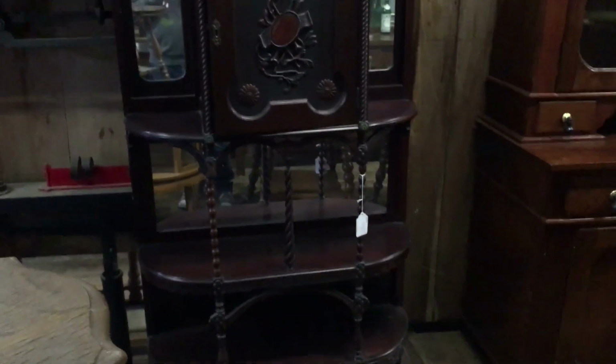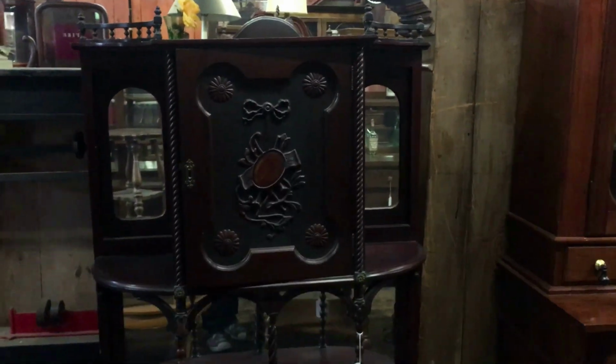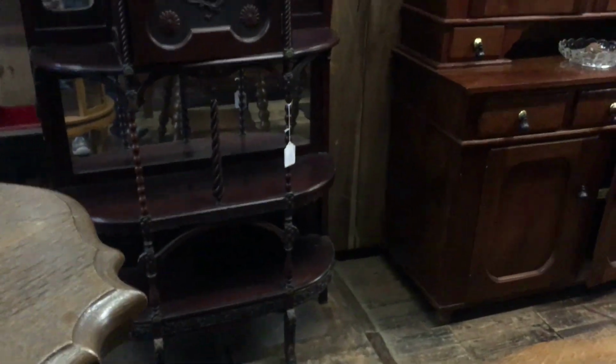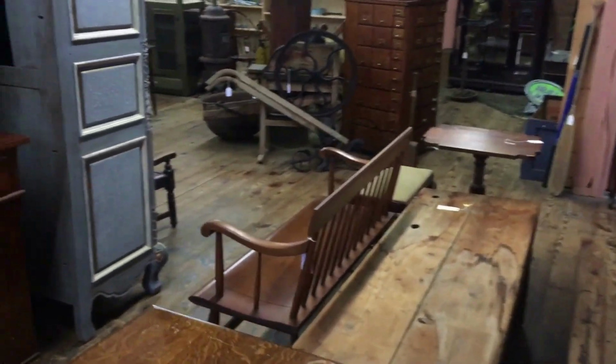Look at this beautiful whatnot cabinet over here with a musical motif on the front of it. See that? Put your objet d'art on either side. Wow. It's just too much. Too much.